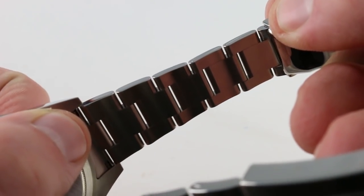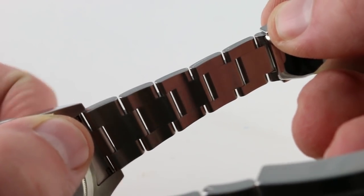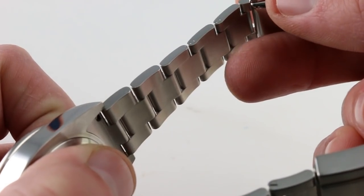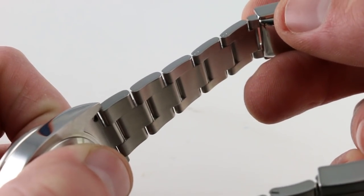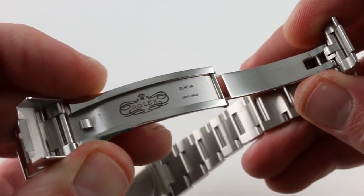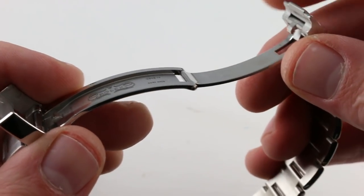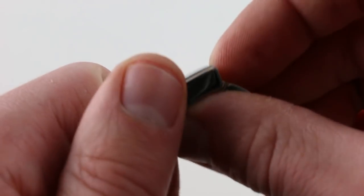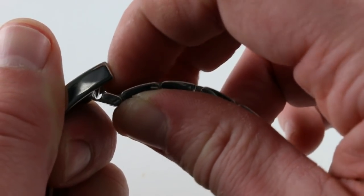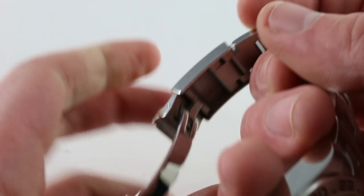As you can see, it has channels to aerate and relieve the wrist of heat, moisture, and oil on hot days, but it also has broad swaths of space between the individual links that avoid the pinching of skin or pulling of hair. The clasp is upscale, very handsome, very nicely made, milled out, very solid as though hewn from a single ingot of steel, and equipped with Rolex's signature 5mm EasyLink tool-free adjustment system. It allows you to take in or take out slack on the fly.